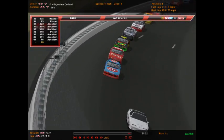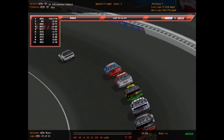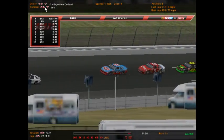So the leader right now is Joshua Collard. Second is Jessica Shelton. Third position now is Kyle Matthews. Chris Dalton running in 4th position. 5th is Joshua Osborne. Ryan George 6th, Charles Sanford 7th. Zed Weinstein drops to 8th. 9th is Kev Shearer.